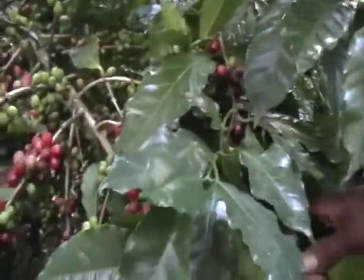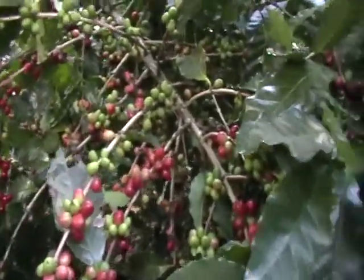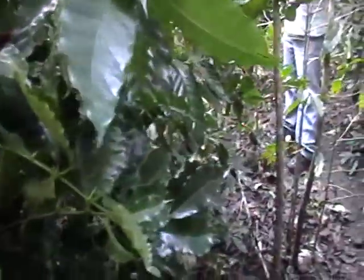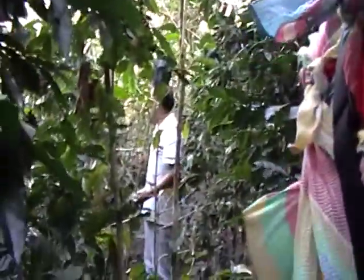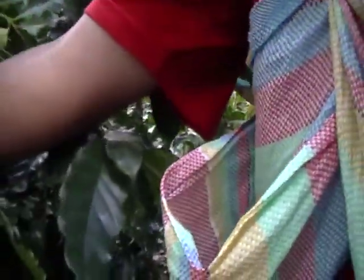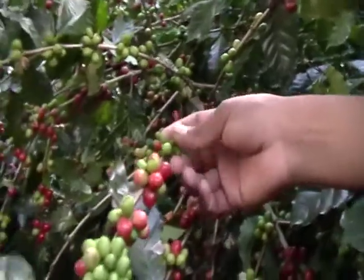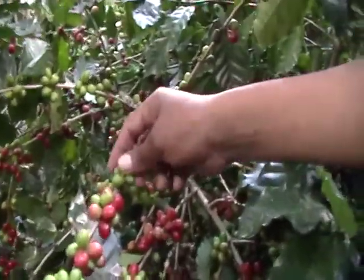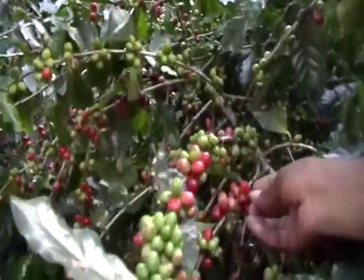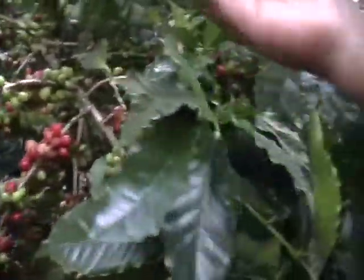Look at this coffee. Oh man. How long will it take for those to be red? 5 months. So this is a year-round process? It's once a year, coffee. It's still green. Probably these ones are maybe a couple of weeks more. 1 month. These little green beans, when it's ready, it's red. It turns this color, red. It's almost purple. They're gorgeous.